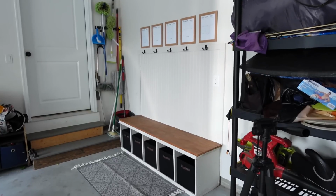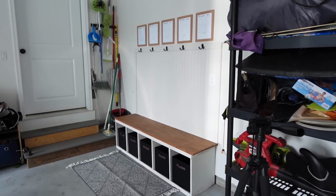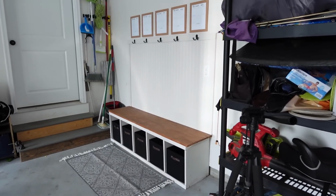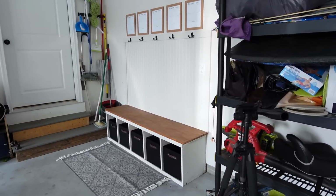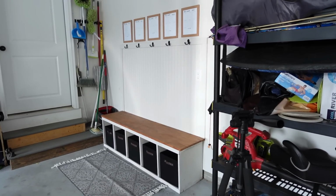My teenager is literally in his room right above us, but this is so perfect, you guys. I love how this turned out. I'm so proud of my husband for putting this together and making this from scratch. And this is going to be just such a lifesaver all school year long.